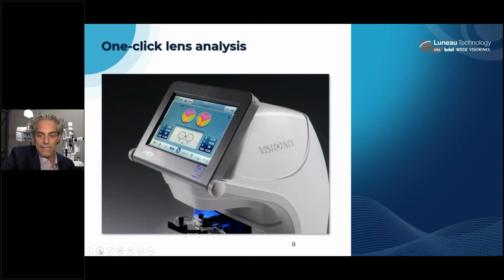So here is the Visionix VX40 lens analyzer. One-click lens analysis. It gives us consistent, repeatable readings, again, regardless who measures the glasses. I could have my 17-year-old come in here. I could have my 11-year-old come in here. And all I have to do is say, here's how you put a pair of glasses on this, and then press this button. That's it. So it is incredibly easy to use.